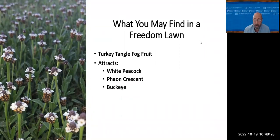Yeah, turkey tangle fog fruit basically came with my yard. I never put it here, but I have several large patches of it. And one area is just outside the window here. And I always cut my grass high. So even though it's a mixture of bahia grass and a variety of different weeds, I try to cut it like 4 inches tall. So that turkey tangle, fog fruit, and a few of those other weeds grow very, very low naturally. So if you cut the grass 4 inches high, you're really not cutting much of it off.